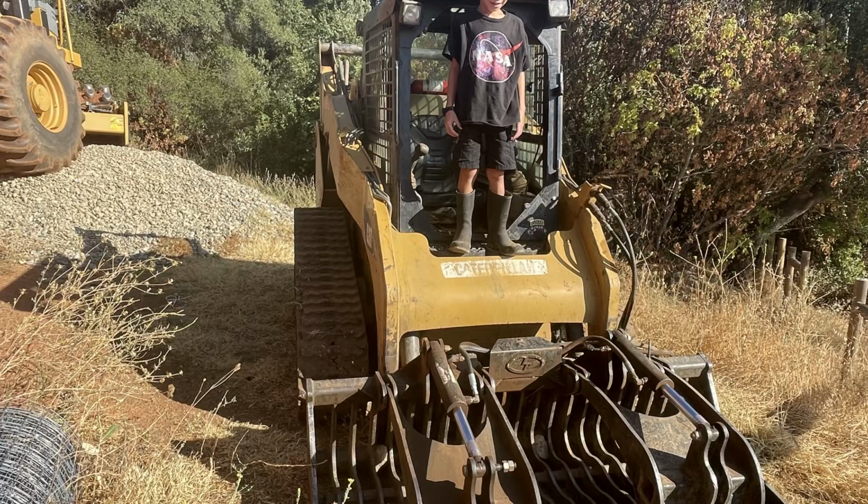He also had this skid steer tractor, and he used this primarily to tow the water trailer around. He may have used it for some other things, maybe moving some brush around, but the main thing was moving that watering trailer around.